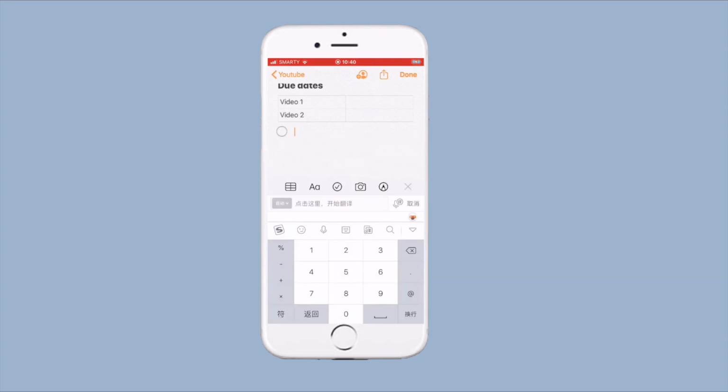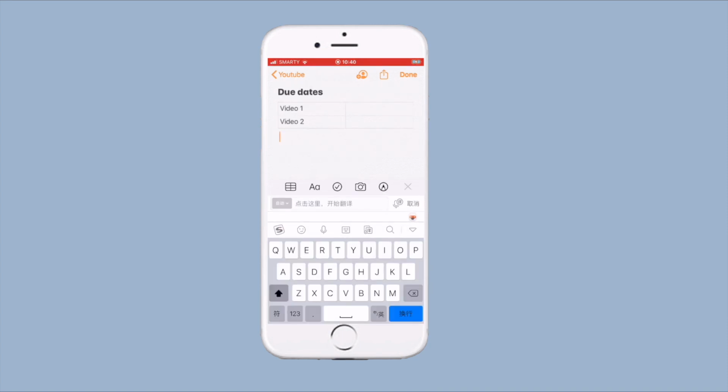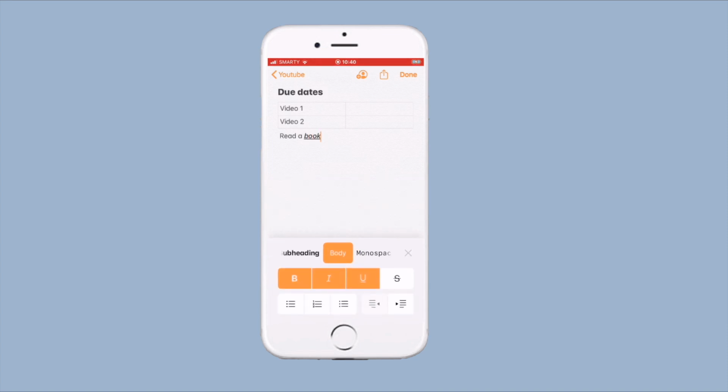And also you can add pictures, you can add bullet points. There's just so many cool features that people don't know about. And it's really like Microsoft Word, but a free version and really accessible on a phone.